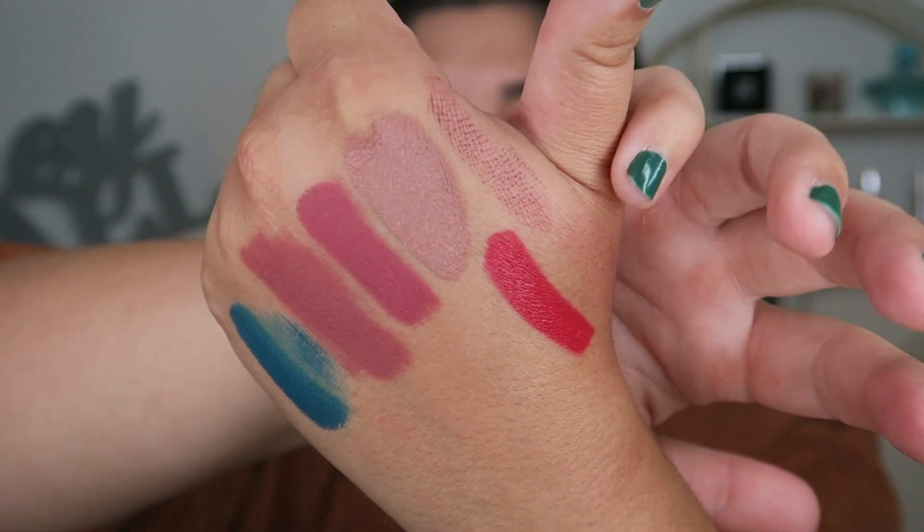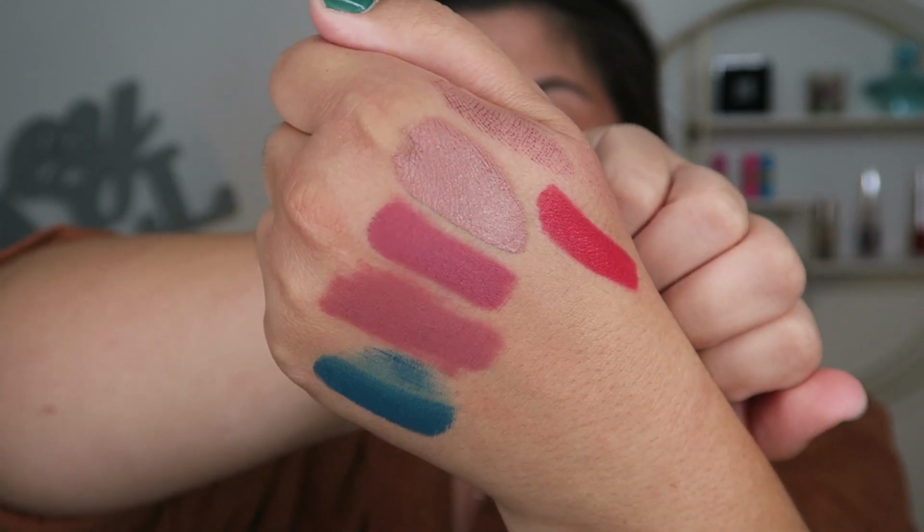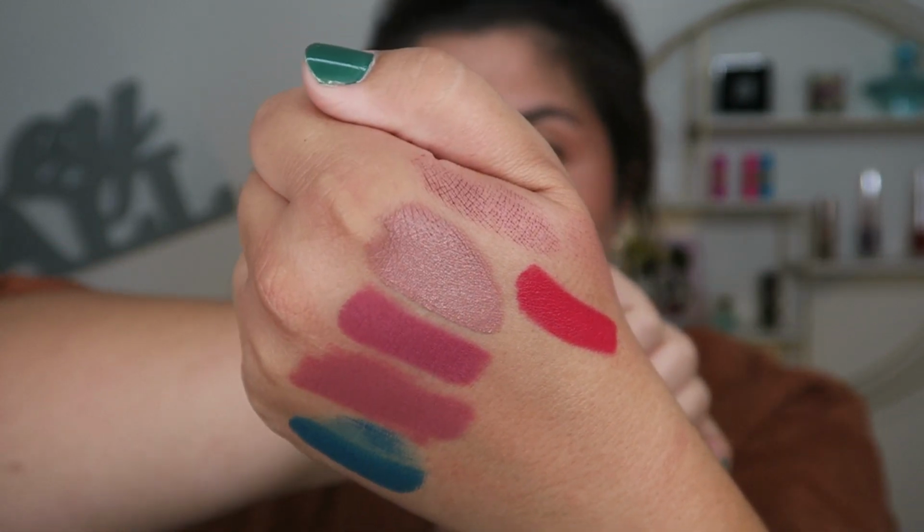This one right here, I am sad that I'm having to pull it out of my collection, and I am absolutely hoping that I can repurchase this, but this is in the shade Cherry Wet. I love a gorgeous, vibrant lipstick, and this is a beautiful, juicy, pinky looking red. It is stunning on the lips and just an absolute must in my collection, especially for summertime.